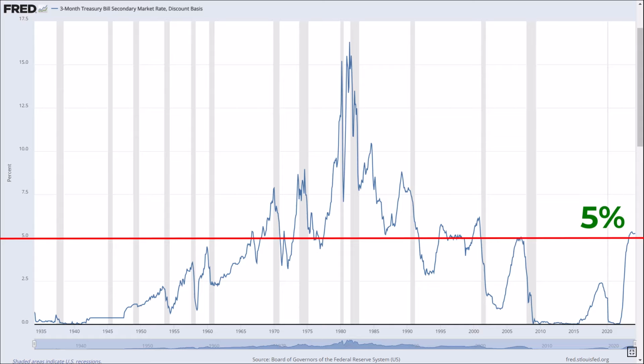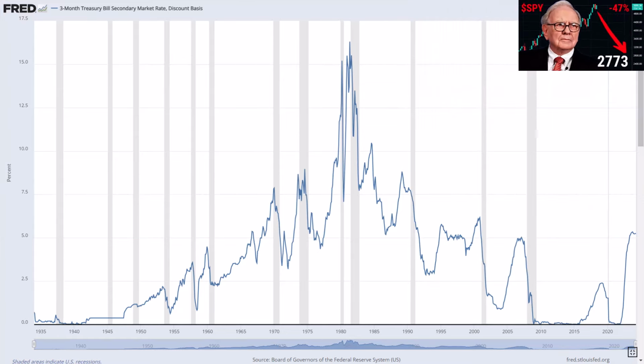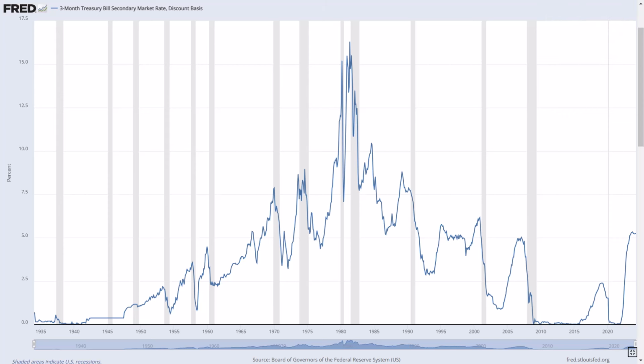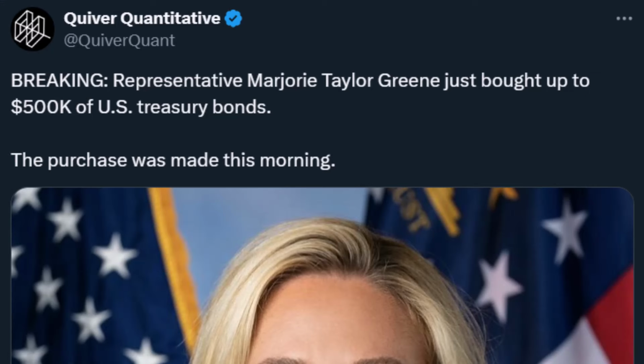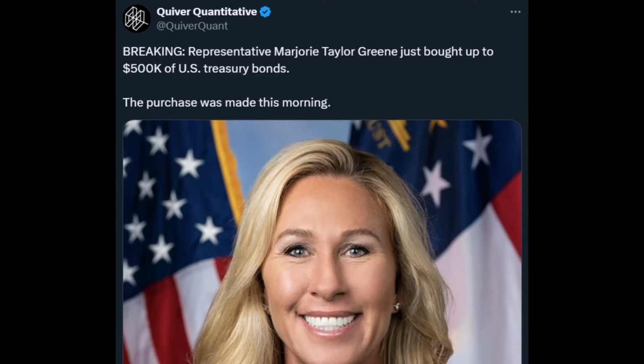Remember our last video on Buffett's massive cash position? We also mentioned that this cash isn't just in the bank, it's safely and passively growing in treasury securities. That's your clue on their importance. Even senators are stashing their cash in treasuries, signaling uncertain times.